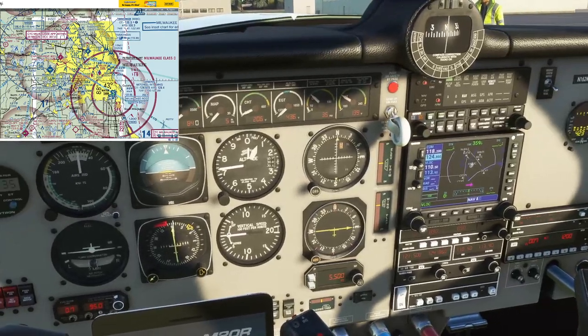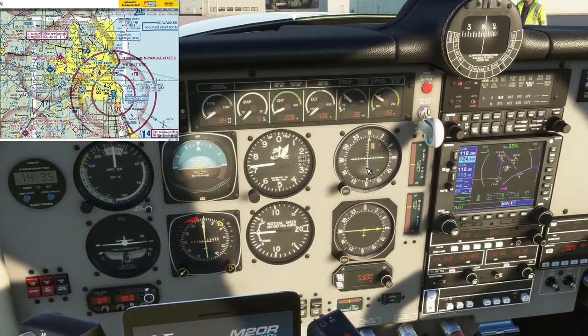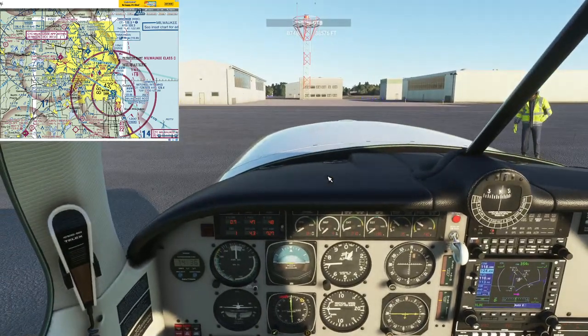So again, we're going to take off to the northeast, climb to where we're sure we're going to get over the 4,700 foot Milwaukee Charlie shelf, and then go south to Racine, and then cut in at Racine. So I don't think I need to set anything else at the moment. We are ready to taxi. I am not doing in-game ATC, so. And wind's calm, which means that I can go off out of any runway.